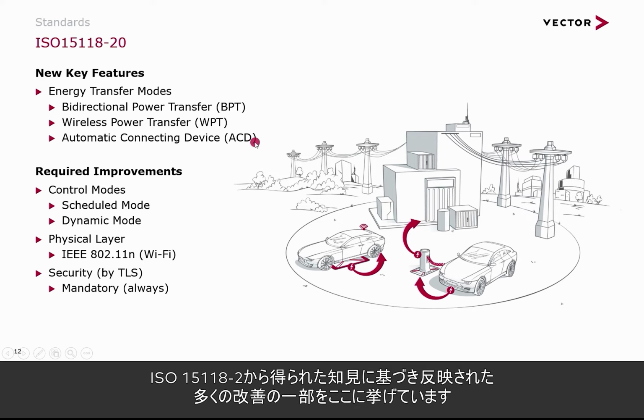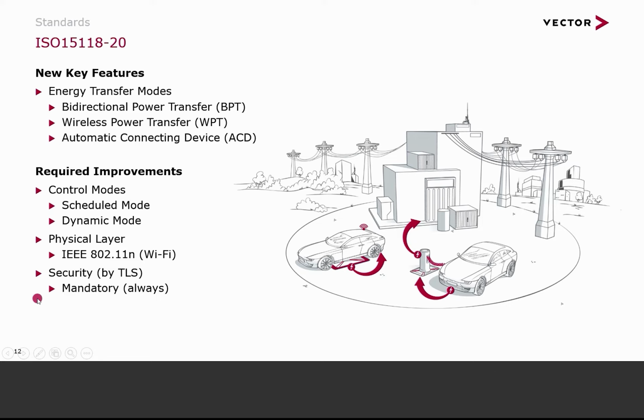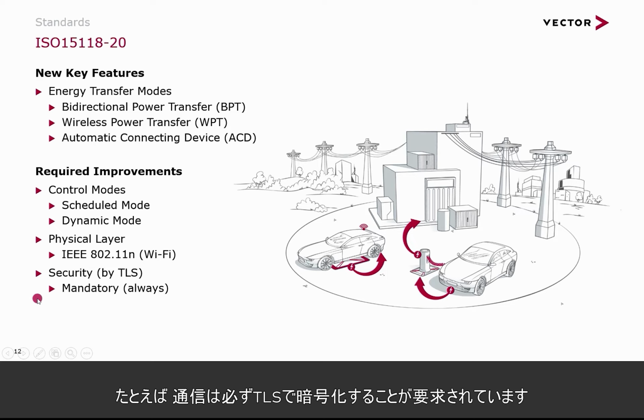And of course, there were lessons learned from the -2 document. And therefore, many small improvements were introduced, which are partially listed down here. For example, it was agreed upon having the communication always encrypted by TLS.